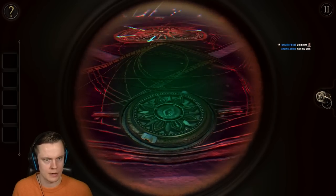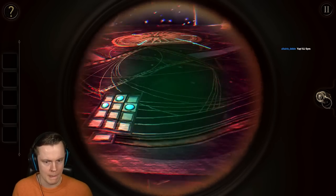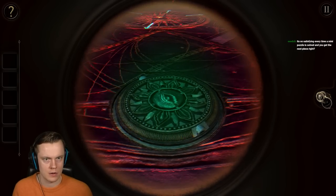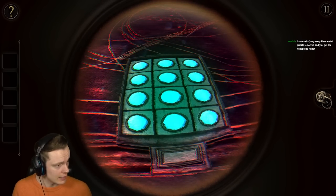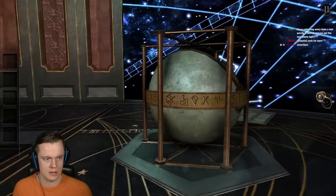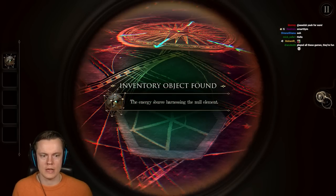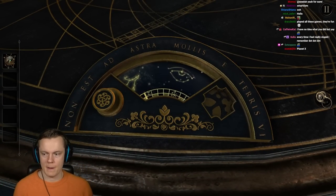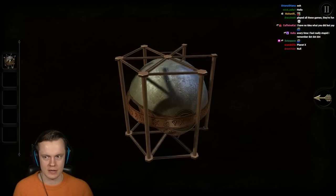Then it is, I don't know which order I did them. Am I correct? The bottom ones. The last one. Just this one. Oof. And that's the thing. That's the ultimate thing. Is that void? The energy source harnessing the null element. Oh, that is one of the parts of the hex thing.